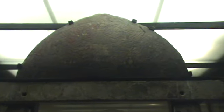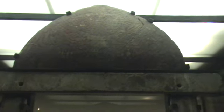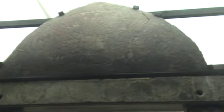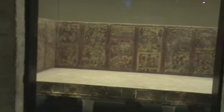So now we go into #2 gallery. This is a northern Zhou tomb gate entry. Could have been spectacular when it was new. Can't make out the detail too well. And in the back was the couch. Presumably this is where the body was laid out.